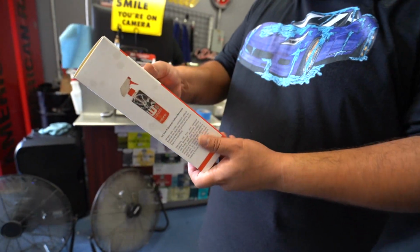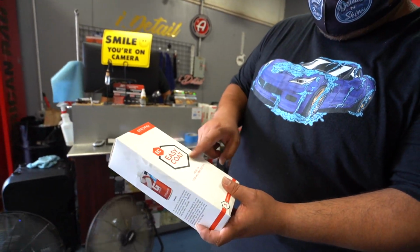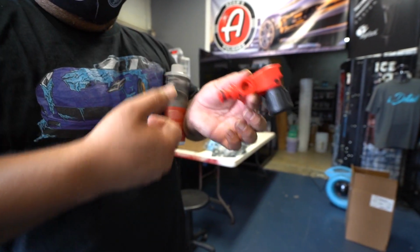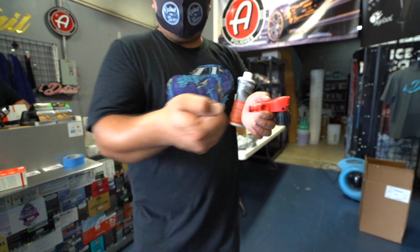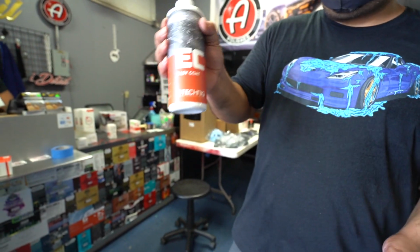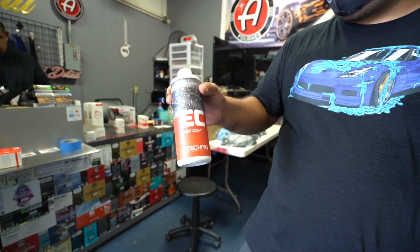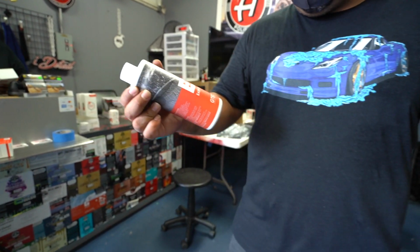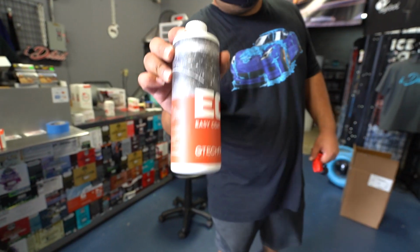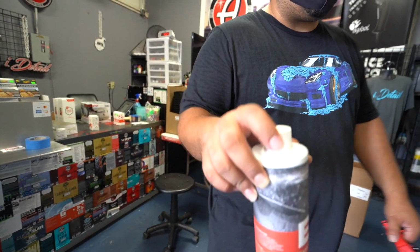This one is pretty tight. G-Technique Easy Coat. You put this bottle in here, you connect it to the hose, and then you spray the product on the car. So there's a bunch of videos on YouTube about this product. This is the first time that we bring it in, and we will have a demonstration and kind of see how it works. But this is a new product alert here at the I.detail store.